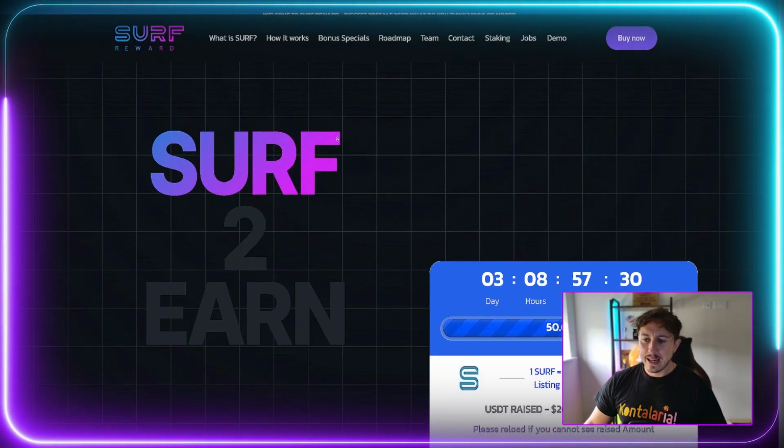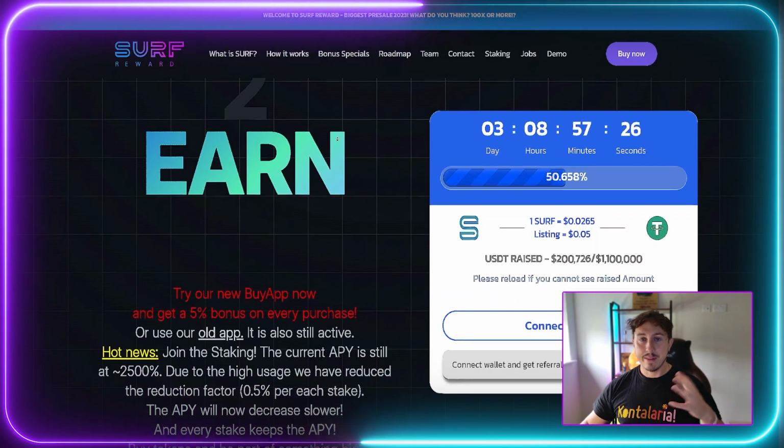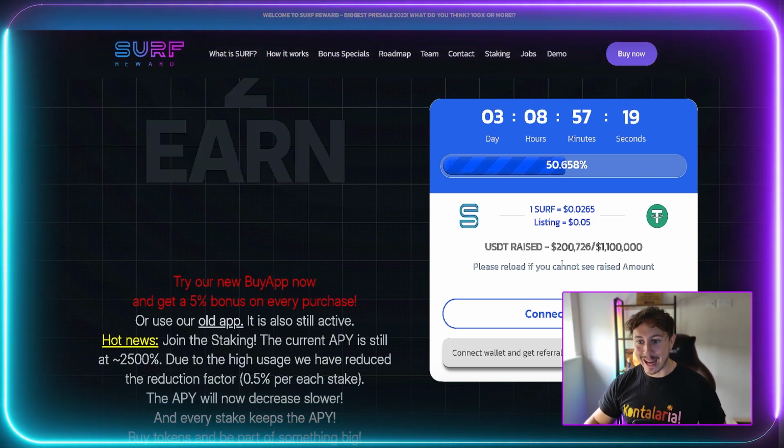So 3 days, 8 hours, 57 minutes. We can see there is a timer here, and they've raised a moderate amount of money so far, $200,000 that we can see right there, of $1.1 million soft cap. So this is quite an interesting one. I think the website looks quite nice as well. We're going to look through the whole thing together.